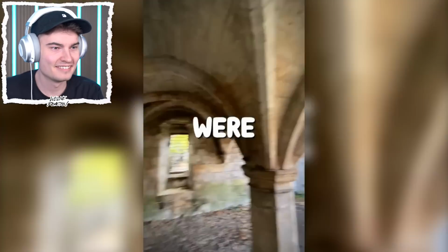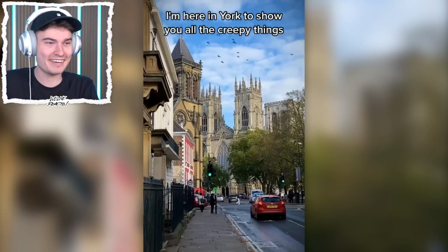This is the crypt where people were bricked up alive. Hi guys, I'm here in Yorkshire. They were what? This is the crypt where people were bricked up alive. Hi guys, I'm here in Yorkshire. But you can't be bricked up dead, can you? What's this, like top 10 fucking dogging spots in Yorkshire?